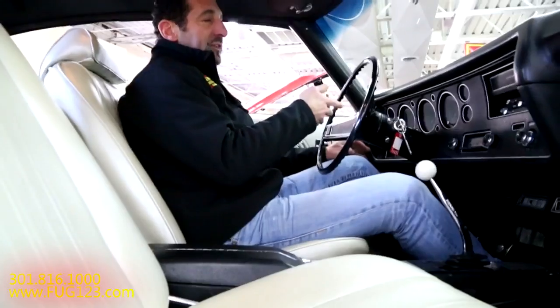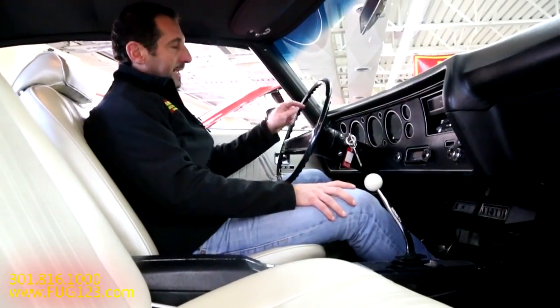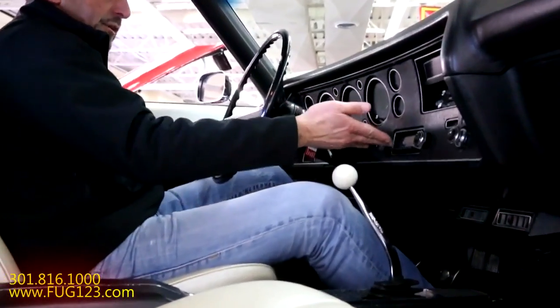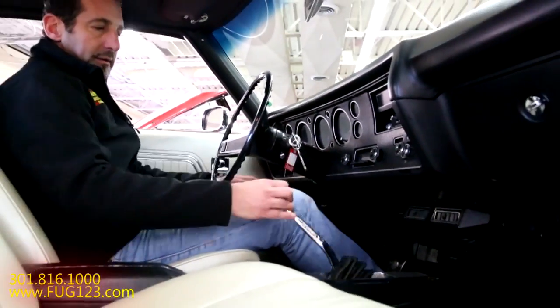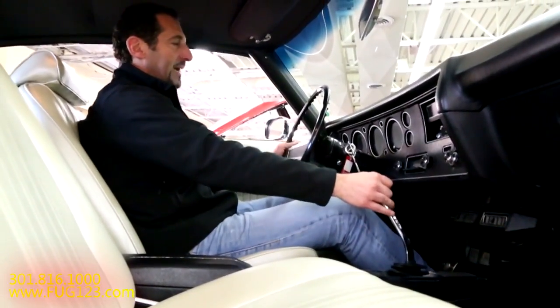All right, so this has not only the Super Sport dash, this has the upgraded Rally dash as well, meaning that it has the factory tach, okay, and clock and full gauges that are here, right? It's got the original AM radio in the car. It's got the console, the buckets, obviously, okay? And how do you not love that thing? That just fits in your hand right.